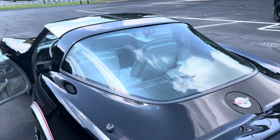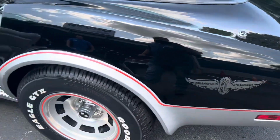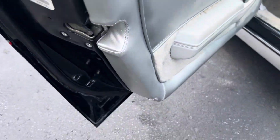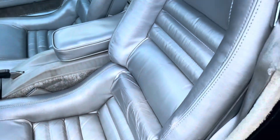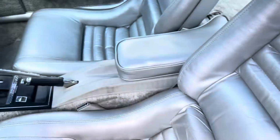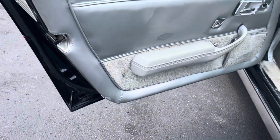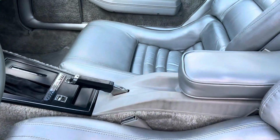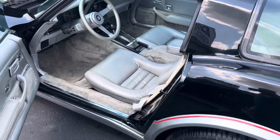Yeah, T-tops are in good shape, not scratched up or dinged up where they've been taking them in and out. Got the key. We'll take a look underneath the hood here. Shut the door.